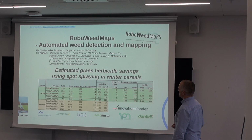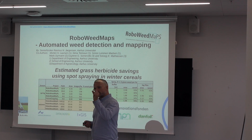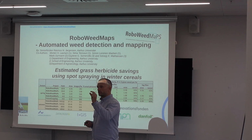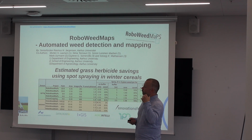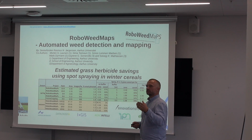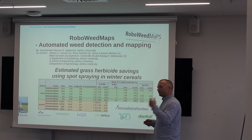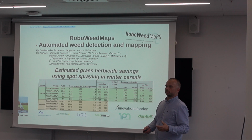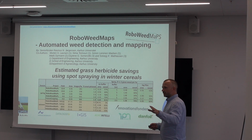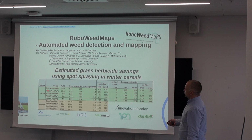What we've showed is that if we can detect grass weeds just when they emerge, and we can go quite fast collecting images. This is a post-processing system or a mapping system where we collect the images and then we think and then we try to make a plan. It's not real-time, not online, all that stuff. We did that in the spring in some winter rye and winter wheat here.